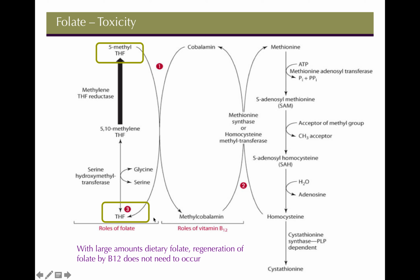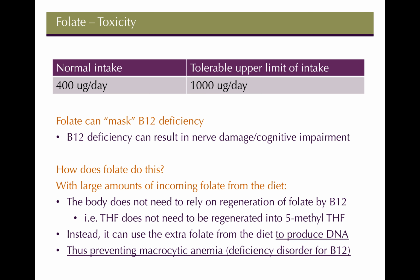So you need B12 to help recycle it if you're getting just minimal or normal quantities of folate. However, with large amounts of dietary folate coming into the body, you don't need to rely on B12 for this whole recycling. You can basically have a constant supply coming in, and then it can help out in this reaction. So basically, that's what it means that folate can mask B12 deficiency.